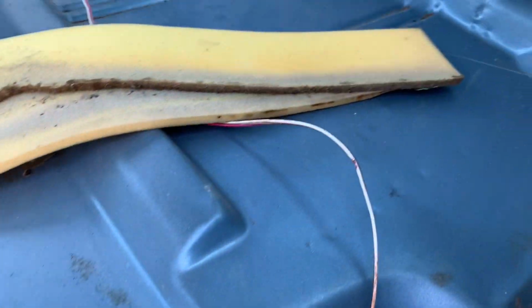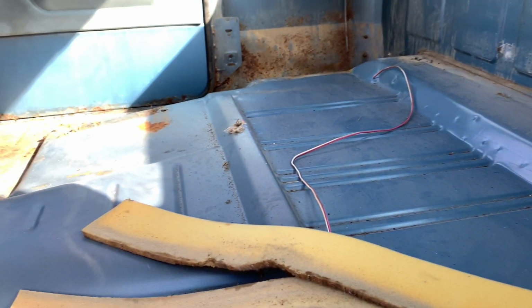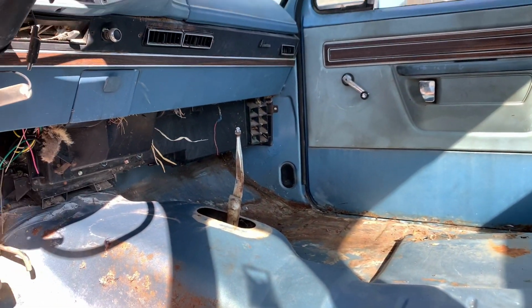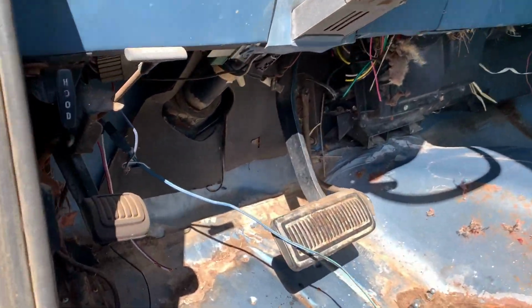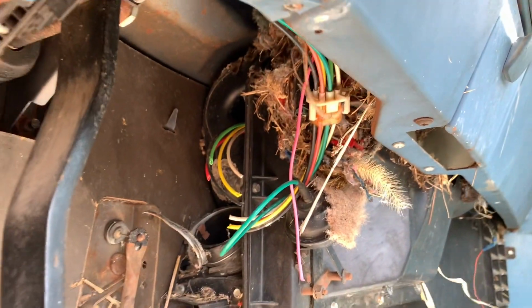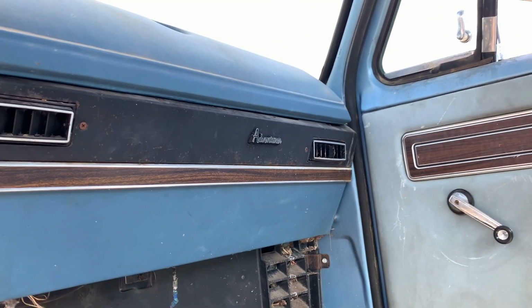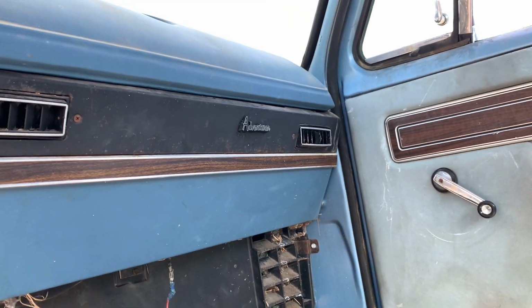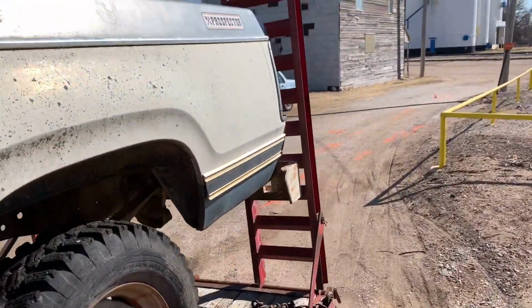Hey, mostly cleaned out. Still got stuff under the dash, but it's got all the badges. It says it's a Power Wagon. It says it's an Adventurer, and it says it's a Prospector. So.